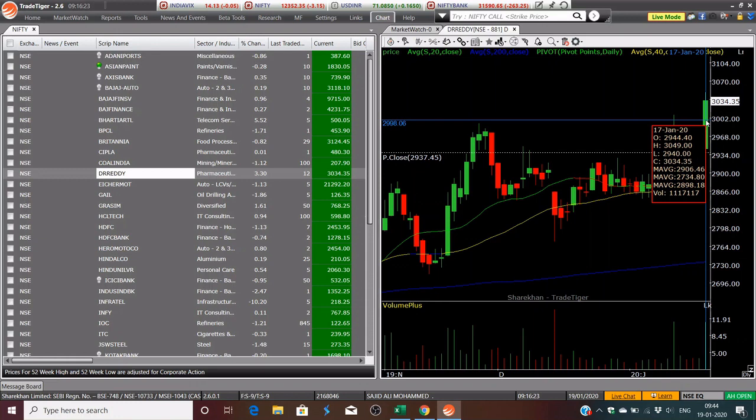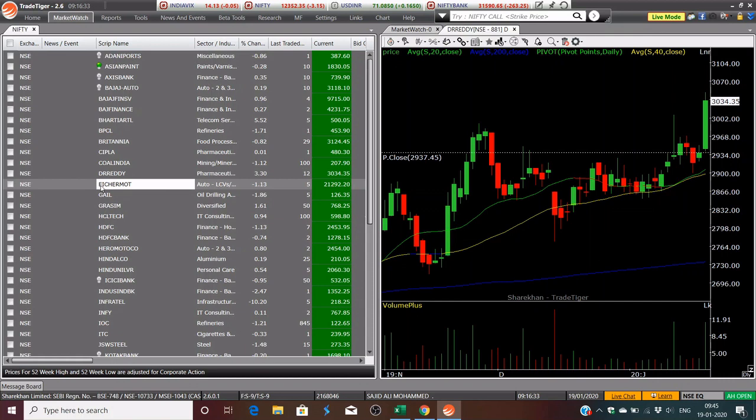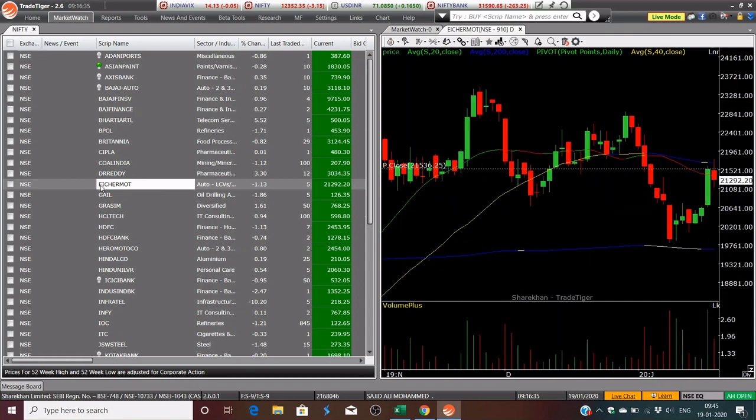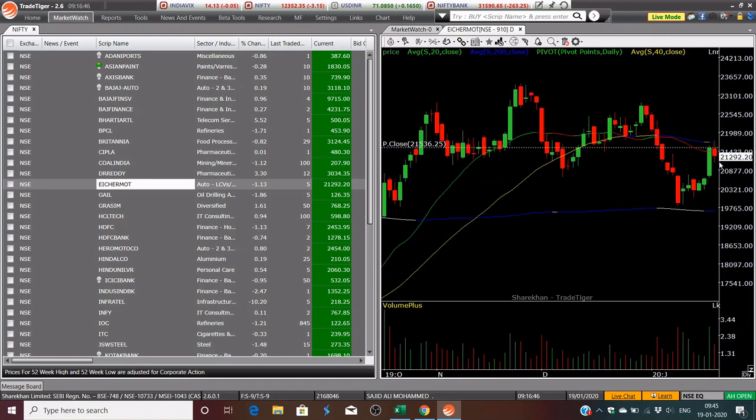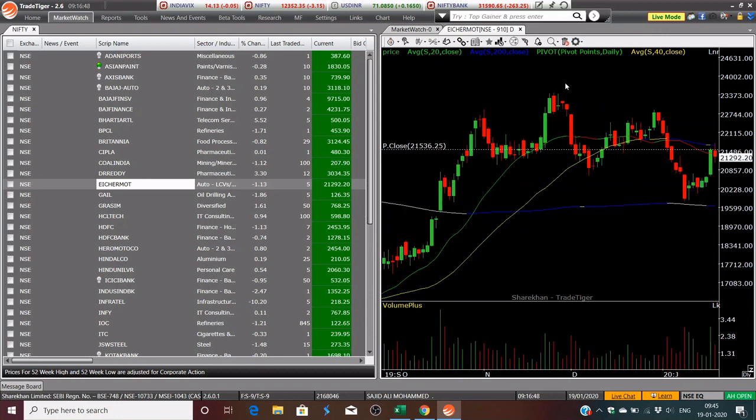The close is about 3034, and the high is about 3049. So the closing is strong, but we have to watch out how it opens next day on Monday. This can give a short entry. But the stock is overall above the 200 period moving average, so I would say avoid shorting this. It can break out anytime.